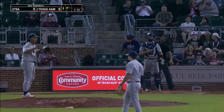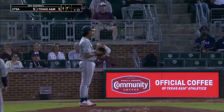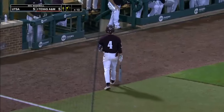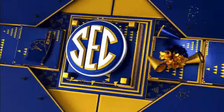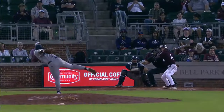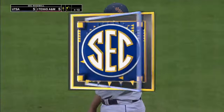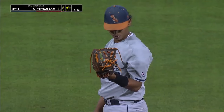Got him with a change. One down. Very well located from Garza. Trackman has it on the plate. Breaking ball. Might have been a touch up, but if you're Travis at the bottom of the order, you got to move it back there. Here's Gavin Grahovac.